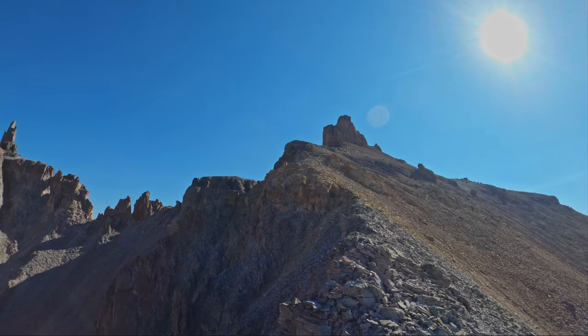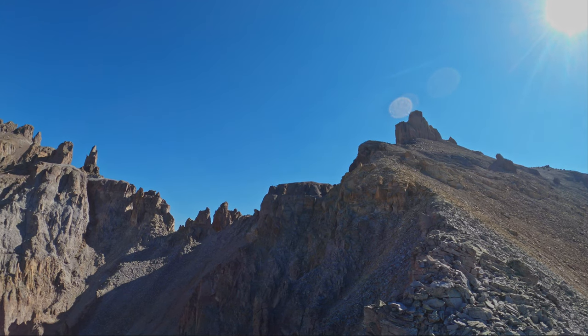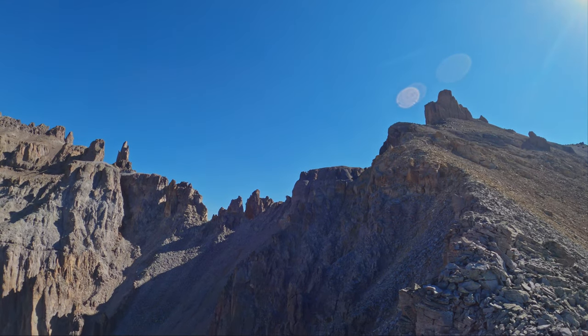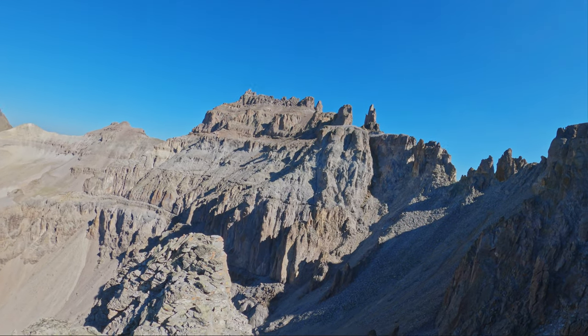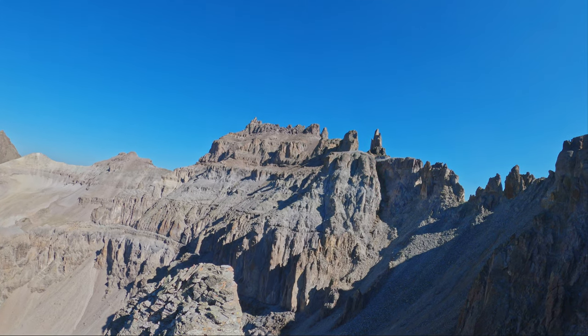So going up this is definitely a joyous occasion. I can see a little cairn there too. A couple cairns, one on the horizon. And then I guess I go back down. I'm gonna have to traverse this shit show and then up this crazy gully. But I can do that.